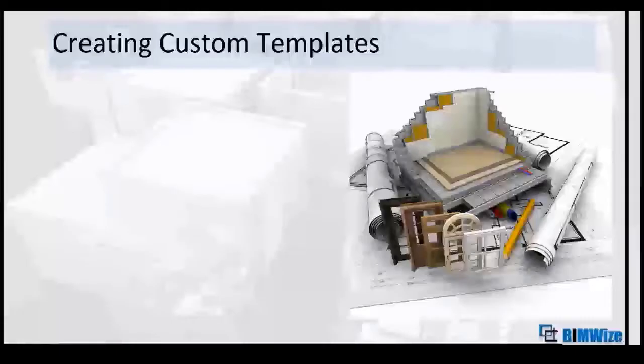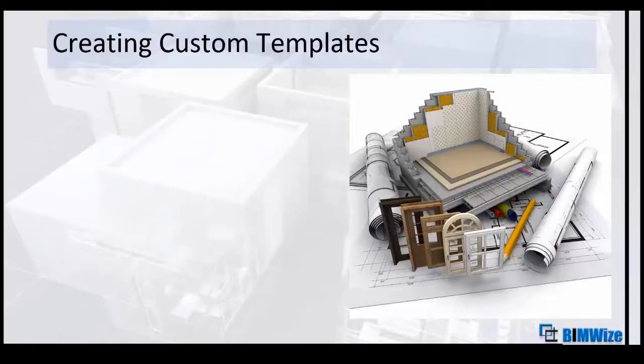What else we have to do in the customizing process is creating custom templates. If you are someone who has been working with a certain kind of project for a long period of time on CAD, you have some standards set. You have some types of assemblies set, like your line types and line scales, and this is how my north arrow would look, what kind of doors we use, what kind of furniture we use, or what kind of beams or columns we use. So we will have something in place that we are already using.